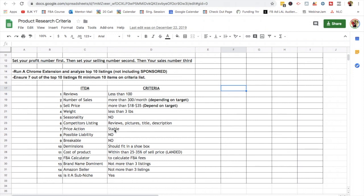Price action stable, meaning you don't have one product in the top 10 that sells for $6, then $30, then $40, then $12. You want it all to be within a reasonable price range. Not breakable. You have to understand you're shipping the product from China to the U.S., and from the U.S. to your customer, or if you are selling in other marketplaces, this also works for you.